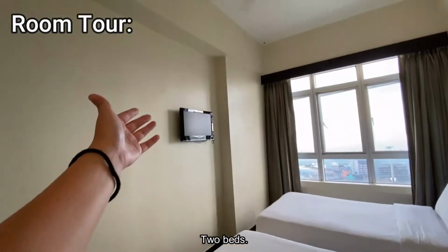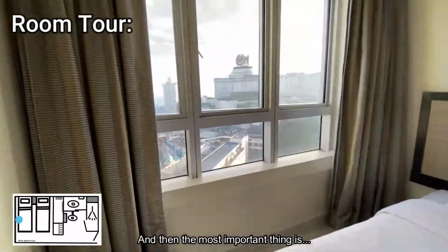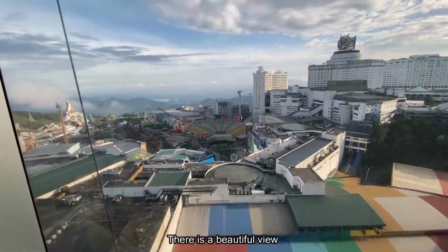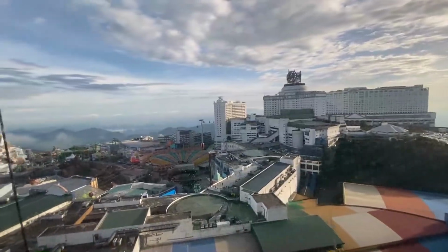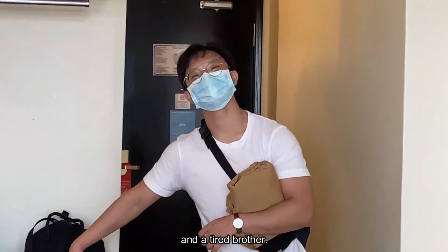Two beds, a TV, and then the most important thing is there is a beautiful view. And a tired brother.